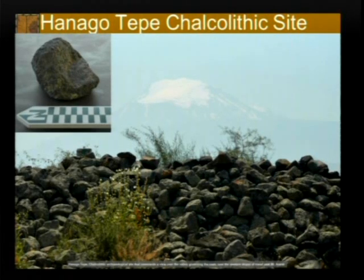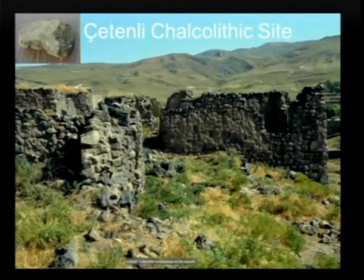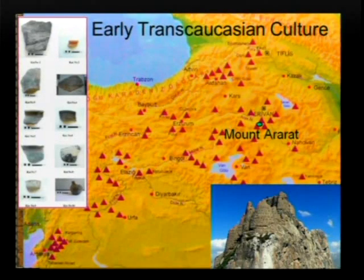Here's the actual sheath that I found there within this field also. Chitinle had a Chalcolithic site here also. And then the early Transcaucasian culture, this is what's really cool, is that around Mount Ararat is the center of this culture. And it's the oldest culture in the world that's homogeneous or spread out quite a long ways as well. And so some of this pottery is from that culture itself.